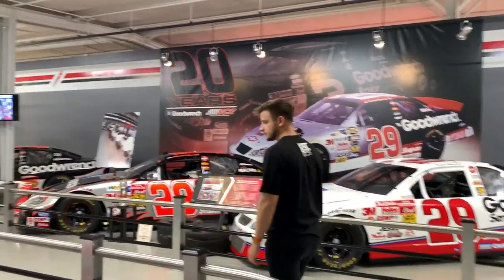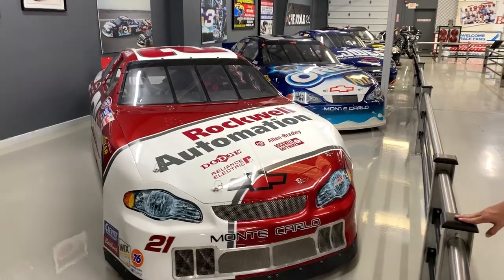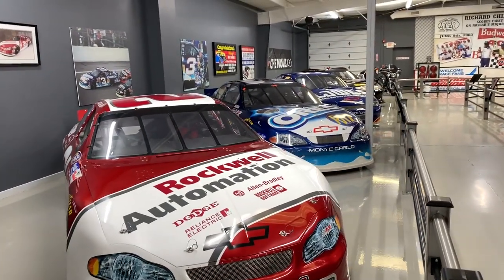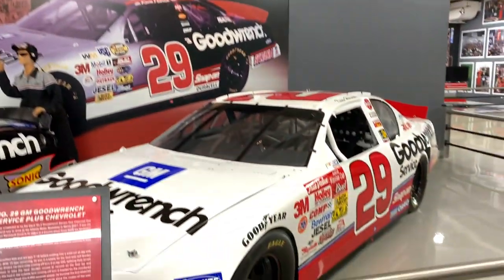So one of RCR's star drivers right now is Austin Dillon, right? Yeah. And now what we're looking at is Mike Dillon, who is Austin Dillon's dad. And these are all his cars right here? I know this one is. All right, that's Kevin Harvick right here.